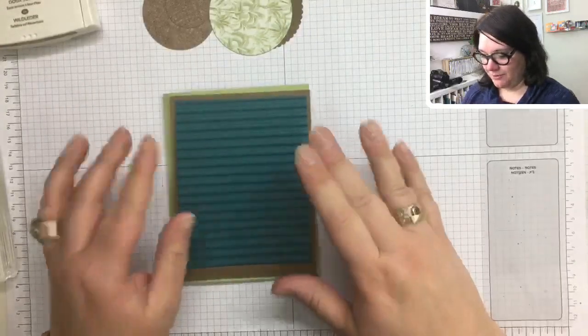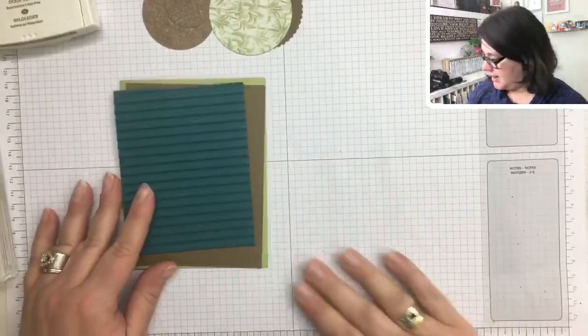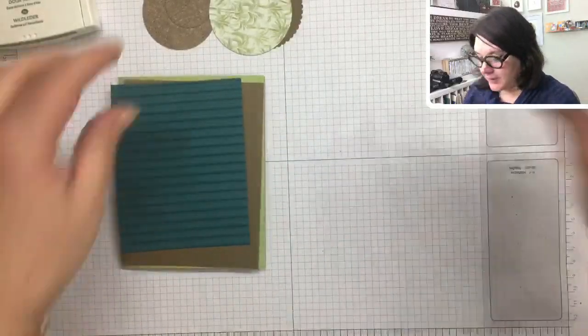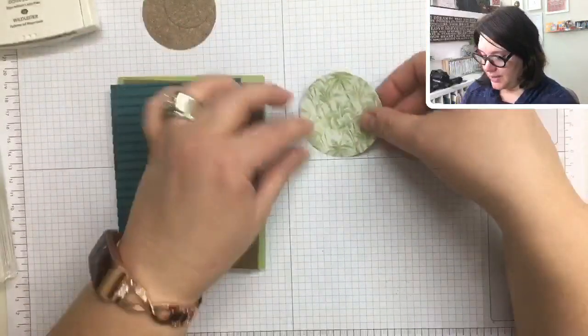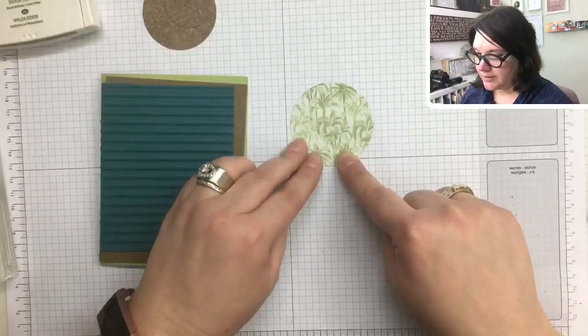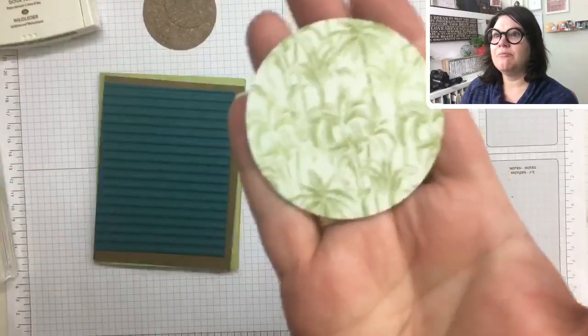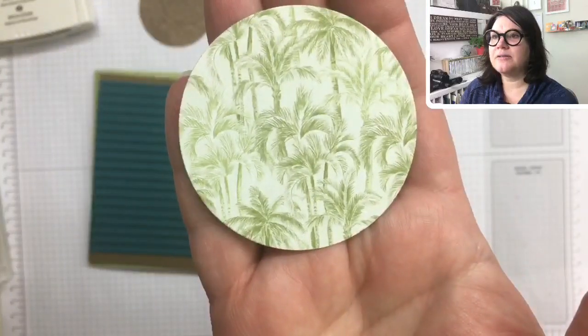All right, so run it through the corrugated embossing folder. Now I cut out some circles. The largest circle is measuring at 2 3/8. And look at those little palm trees.